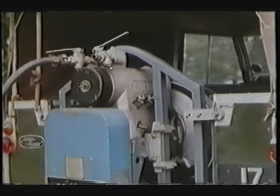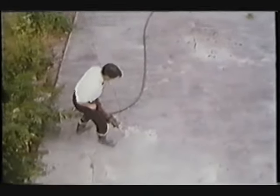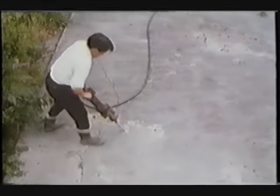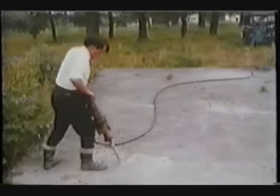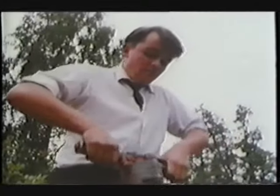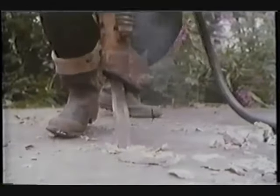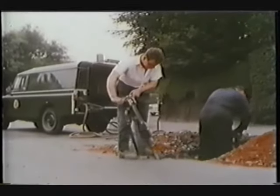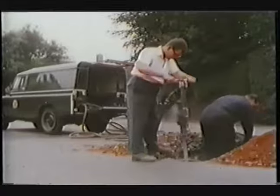Again tailboard mounted, this compressor is capable of 72 cubic feet of air a minute, enough to power a pneumatic drill. A larger version, producing 100 cubic feet of air, is sufficient to power 2 medium duty drills and is used for major road work.